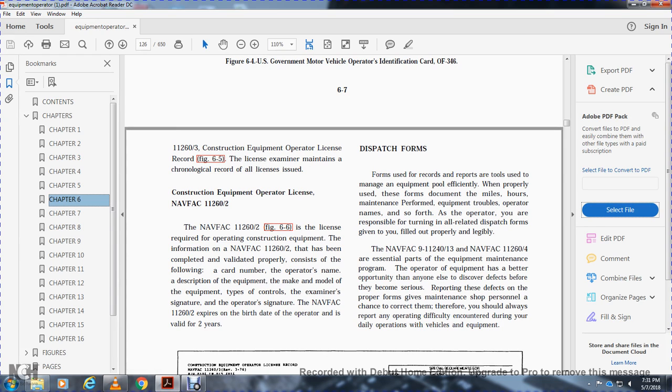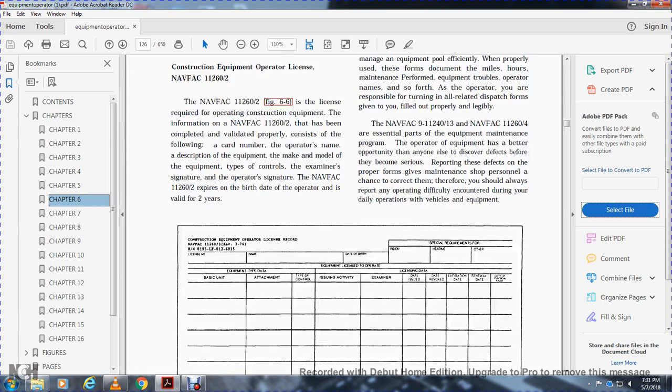The dispatch form informs you of the record of the tools and equipment managed, and of the pool efficiency. The form informs the document of the miles, hours, maintenance performed on the equipment, and any trouble the operator has. The operators are responsible for all related dispatch forms being properly filled out and legible. Navy form 9-11240-13 and Navy form 11-2604 are essential parts of the equipment maintenance program. The operator has a better opportunity than anyone to discover a defect, so report any defects on the proper forms so the maintenance shop personnel can correct them. You should always report any operating difficulty encountered during the daily operation of the vehicle or equipment.